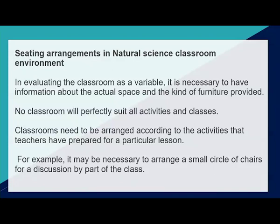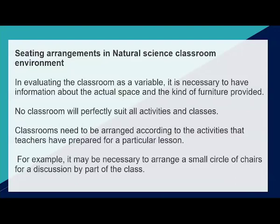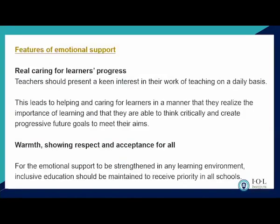They said no class will perfectly suit all the activities. You need to arrange according to that activity and that particular lesson, like I said. I know there are a few other factors that you need to consider, but because of time, I only gave those ones. Please go through your module, and feel free to call me so I can explain further.